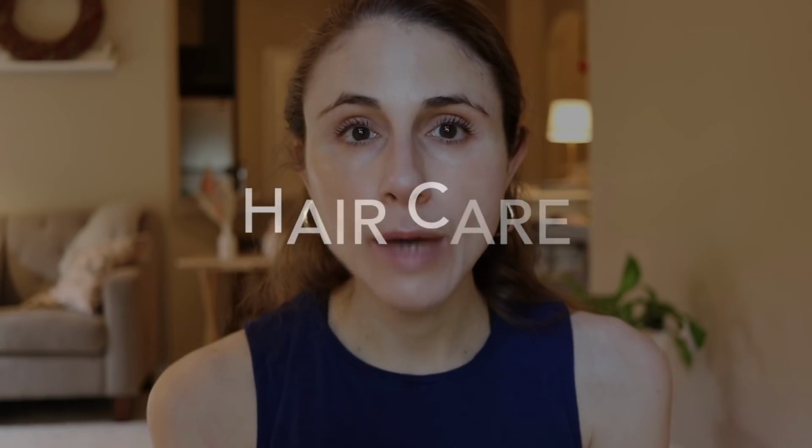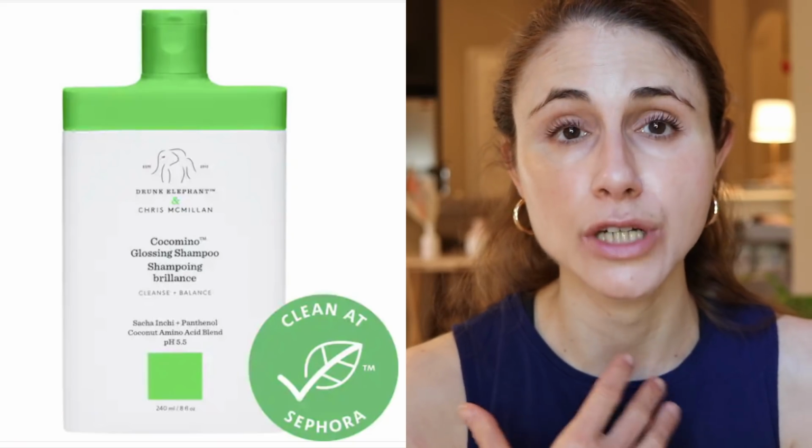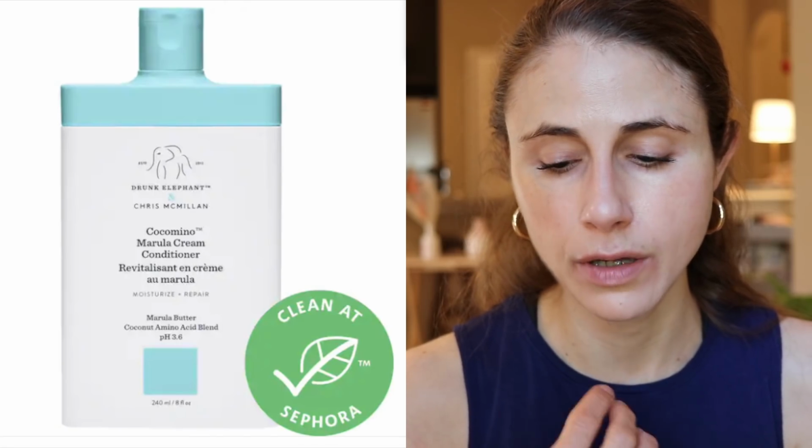All right, let's talk about hair care products really quick. Just 3 products I want to give a shout out to. I mentioned earlier Drunk Elephant. I reviewed all of their hair care products, and I've got to say I really liked their shampoo, the Cocoa Amino Glossing Shampoo, and the corresponding conditioner, the Cocoa Amino Marula Cream Conditioner. These are not that expensive for Drunk Elephant. A little expensive for a shampoo and conditioner, but for me personally, it left my hair very manageable, shiny, glossy, and bouncy, but they didn't leave my hair greasy, heavy, or weighed down. They didn't leave any kind of buildup or make my hair frizzy.